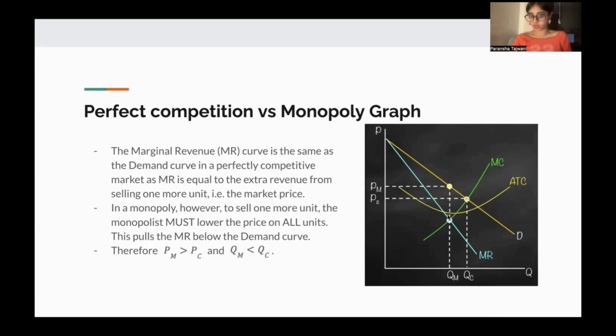So the point where they intersect is right here, and that gives you this quantity, which is significantly lower than in a perfectly competitive market. But because, again, that's the only supply, it faces the demand curve directly, so it can charge this price, and it absolutely does. So the price in a monopoly is also higher than the price in a perfectly competitive market.